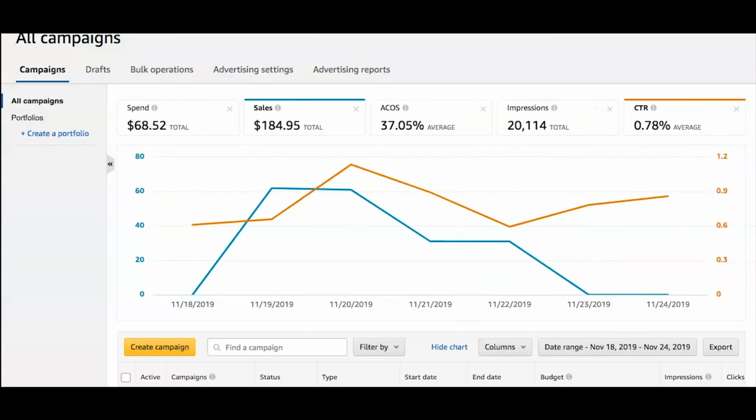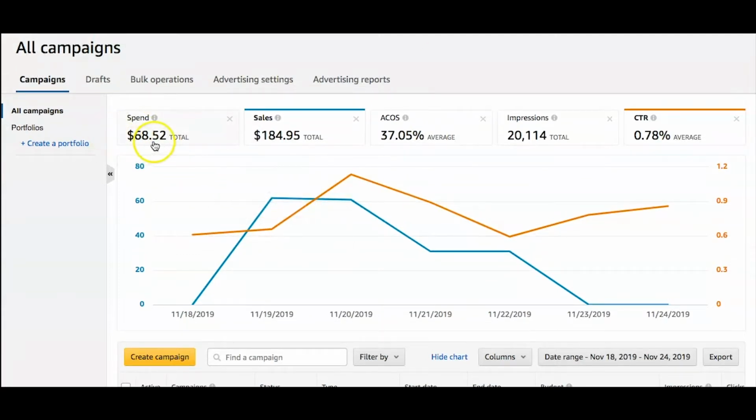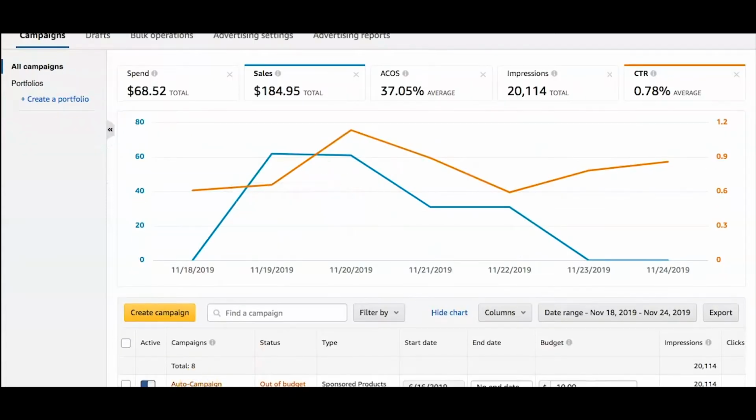So now let's dive into our ad stuff. Like I had said, we spent $68.52. We did see almost 6 sales come through from ads. So 6 of the 20 did come through from ads. So that's great. Our ACOS was 37%, so we're definitely making money on that. As you guys just saw, our all-in margins at the end, said and done for last week, was 30%, which is really high. I do want to come into this, so we're running an auto campaign.